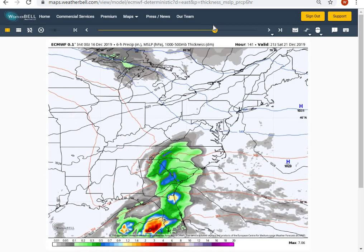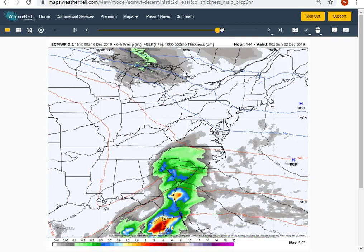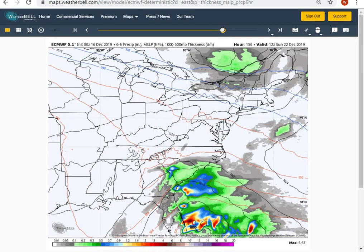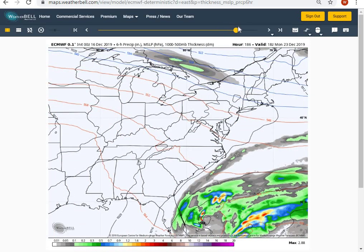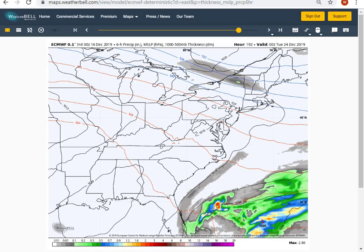Still a lot of uncertainty in the models for our weekend forecasts, as there is going to be this somewhat messy low developing across the southeast, and really not a good consensus yet on exactly the position of this, but it does seem like it is going to remain south of the region, but the exact position and strength of it will have an impact on our temperature as we go into this weekend and early next week.